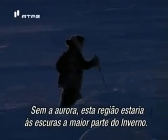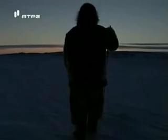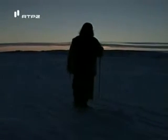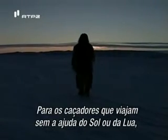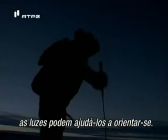Without the polar lights, this land would be dark for much of winter. For hunters traveling without help from the sun or moon, the lights could be beckoned to guide the way.